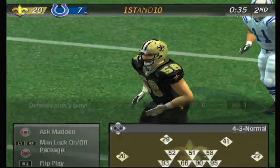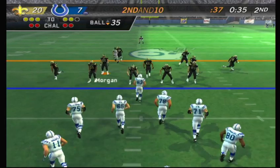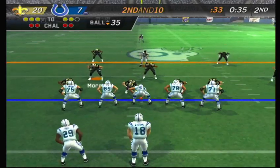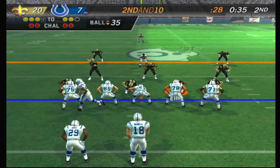This pass is incomplete. Yep, he swung it downfield looking for the big play. Just had too much arm on it. Gonzalez was his intended target. Manning out of the gun. Back in the gun.